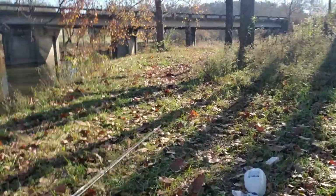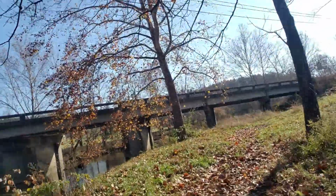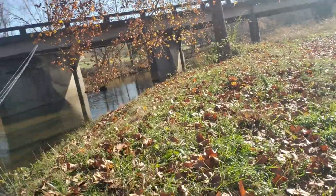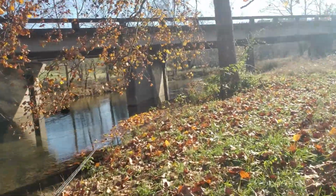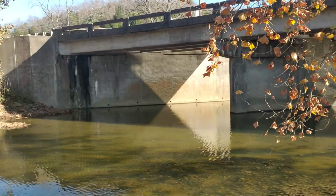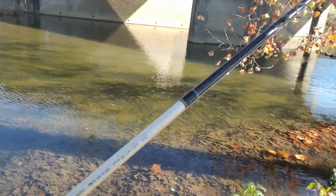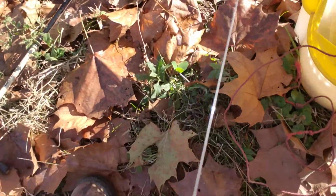It's surprisingly warmer today than it was yesterday. Yesterday was freezing. Hell, I think it was below freezing actually. We're out of bait. I got bread with me, so we can easily catch some more bait. I want to cast up in there, see if I get a reaction strike. Like I said, it is getting kind of cold out. Not many fish are gonna be out at this time of year.